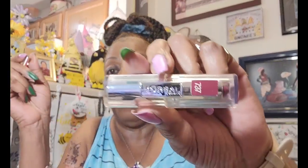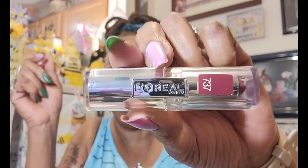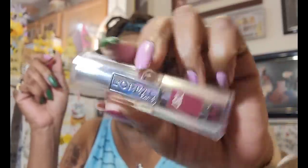And this one is from L'Oreal as well, but it is the same as this one, a Persistent Plum. And it's just in a different case. So you can see the L'Oreal on the case better on the light one. But it is exactly the same color as this one. So it says it's Persistent Plum. So I got two of these.